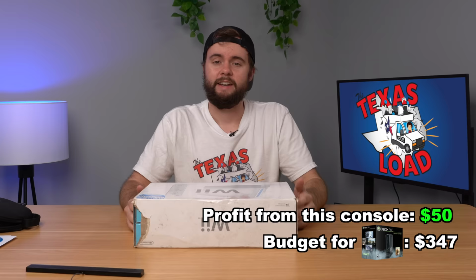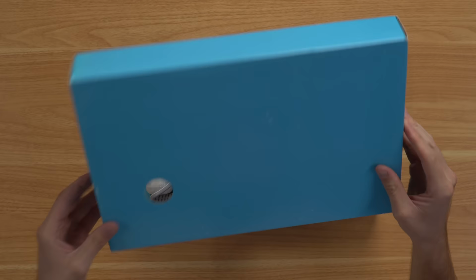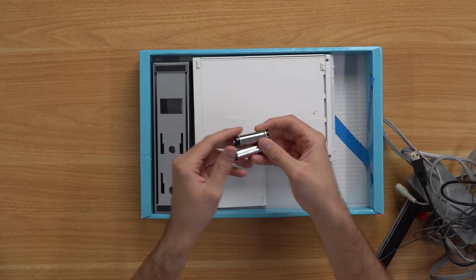Next up, I want to do another one of these box Wiis, and this one looks pretty solid. Okay, there's a big rip there, but other than that, it looks solid. Let's go ahead and see what's inside. Reveal the top cover. We do have, ooh, we got a Wii remote. We've got a nunchuck, a bunch of cords. We've even got some old batteries here.